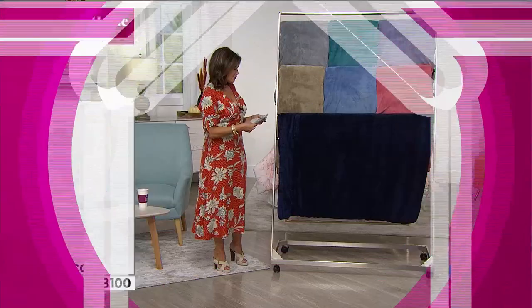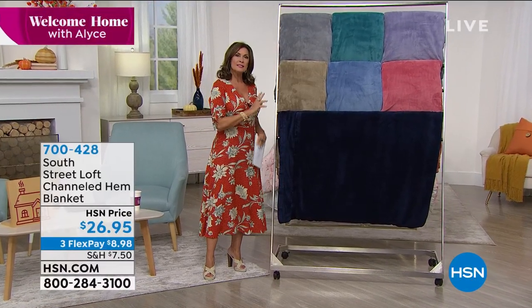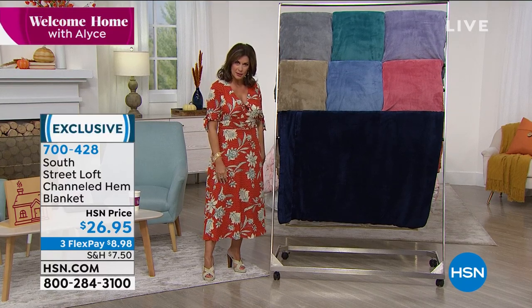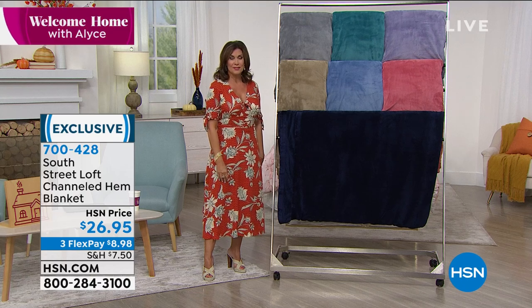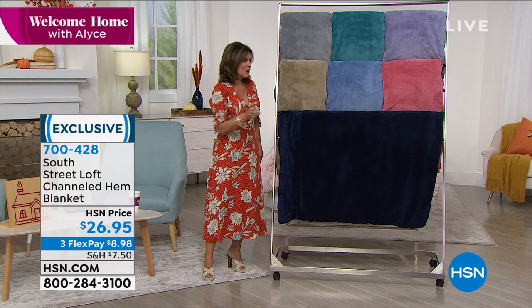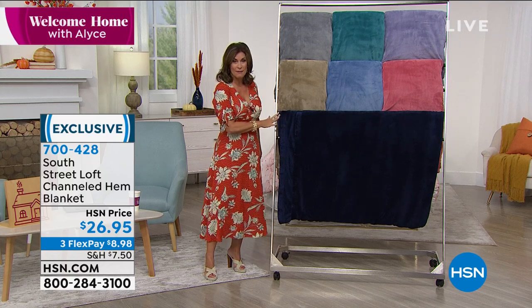We're going to start it off with our South Street Loft Collection. This is a blanket, and can you believe we are halfway through September? I know, this whole year has flown by. I think many of us are kind of happy about that, but as we start to get into the fall and the leaves start to change and that little chill comes in the air, you're going to want that cozy blanket. We have it for you.